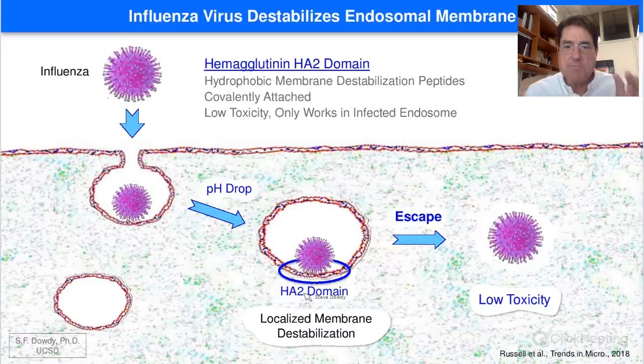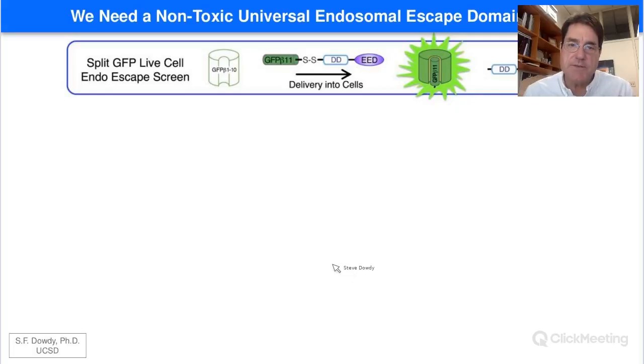Not only that, this is a big protein machine, and if you try to put this onto a conjugate, this is not going to function in the way it functions when you have this large viral surface. So we wanted to do this synthetically, and we set up a screen for endosomal escape.